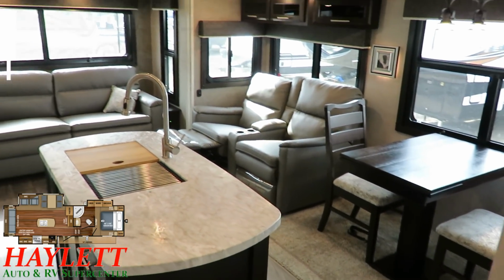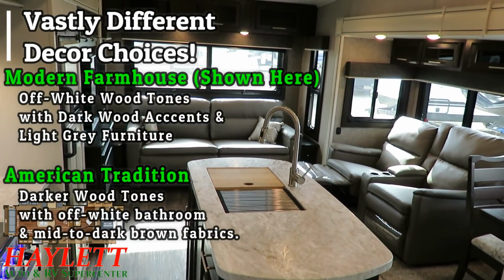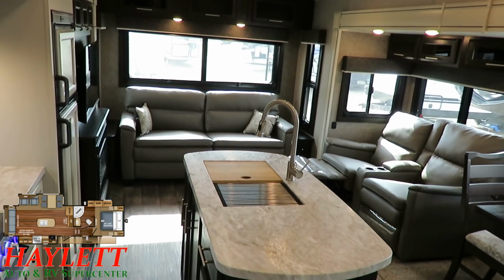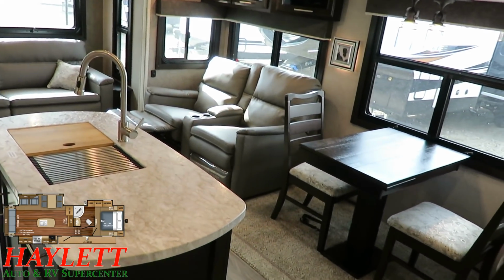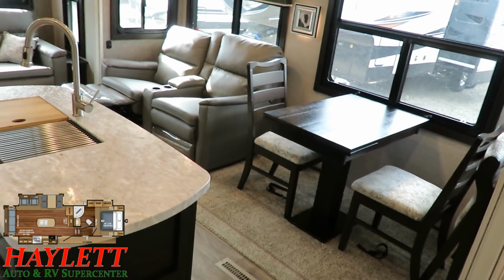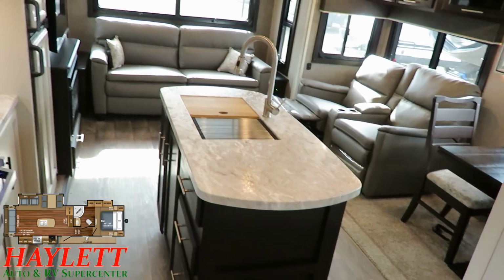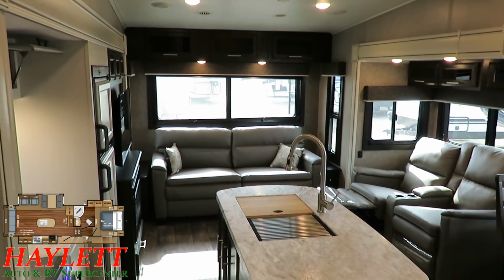Anyway, so what I'm going to do is there's this, which is the light decor, the Modern Farmhouse, and then there's the American Tradition, which is primarily going to be a mostly generic darker brown with medium brown fabric accents. When we get another one of these in with that darker decor, I'll try to sweep through and just get some update footage so that hopefully people can see the one versus the other. But that's a big deal on these Eagles, because you're either going to love this or you're not, and there's not going to be a lot in between.